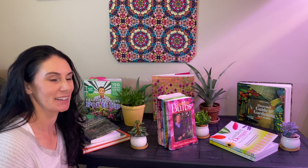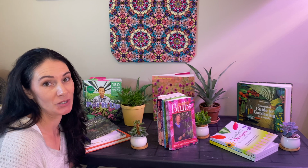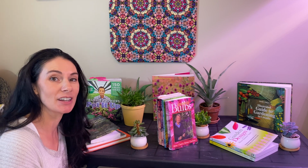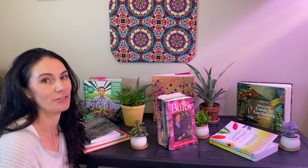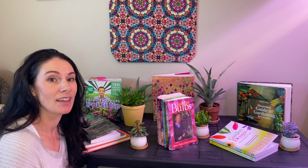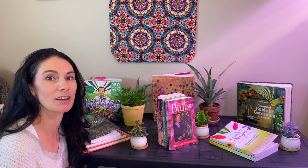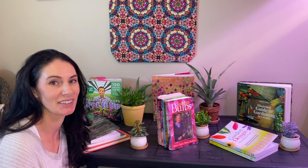Welcome back to my little series that I've put together on gardening books that I enjoy. The next five books that we're going to look at are geared towards native gardening and eco-friendly gardening. I have five books that I really enjoy looking at and reading, that really guide me in the decisions I make as far as native plant choices and eco-friendly gardening.